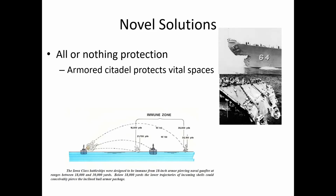And the point I'm making here is very simple. As we were restricted by treaties to certain tonnages, you had to give something up. And one of what I think are pretty clever ways the United States approached the problem was the so-called immune zone. That means you put armor where it's needed, and you can size the armor such that if you get to a certain location, you cannot be damaged heavily by another ship's guns.